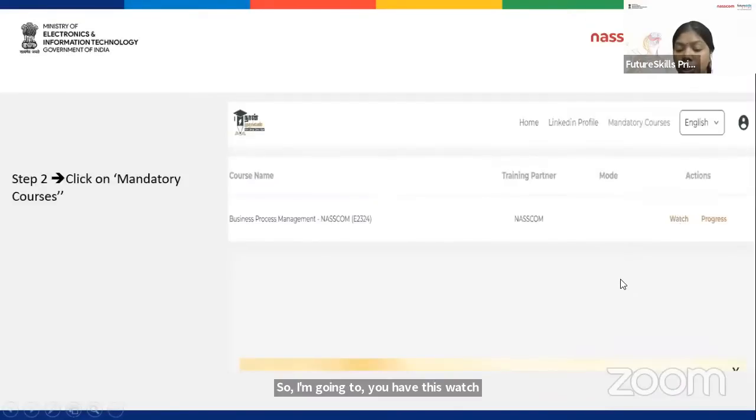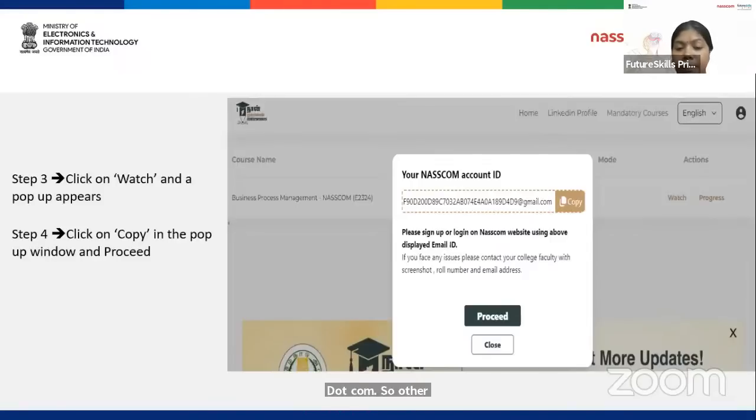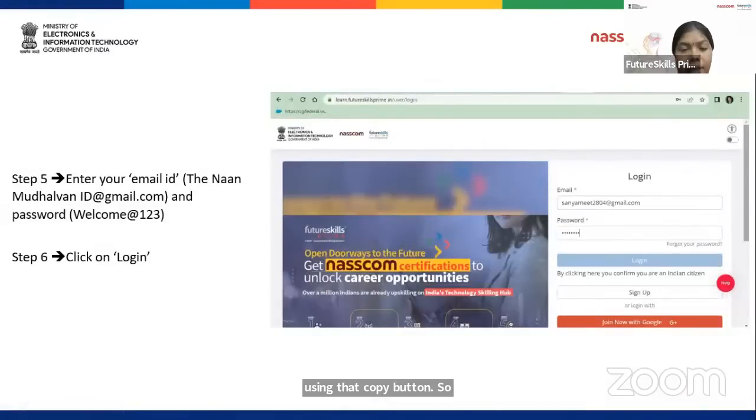Once you click on the watch link, you will have a pop-up, and in the pop-up there will be your nmid@gmail.com ID. You can automatically copy it using the copy button, and then click on proceed. When you log in for the first time, it will take you to this page. Paste the copied ID and put the password as welcome@123. Don't forget the password. It is common for everybody.